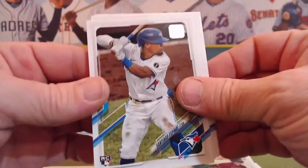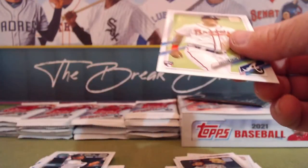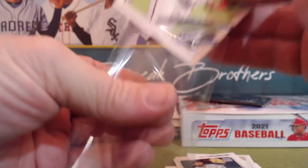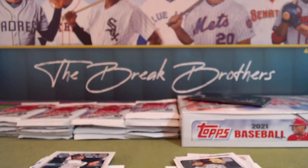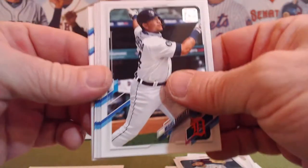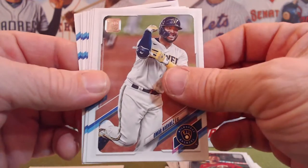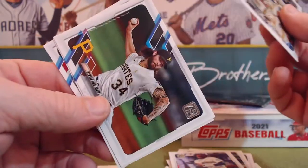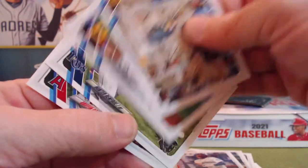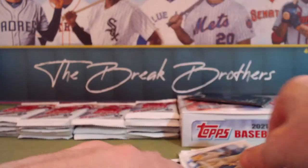Varsho for the Diamondbacks. Paredes, there's our Christian Pache for the Braves. And Eric. That's our second of the night. Miguel Cabrera, Moran, Kenta Maeda. Got Omar Navarez, Arcia, Evan White, Padres team card, followed by Trevor Williams, Hunter Renfro, and Griffin Canning.